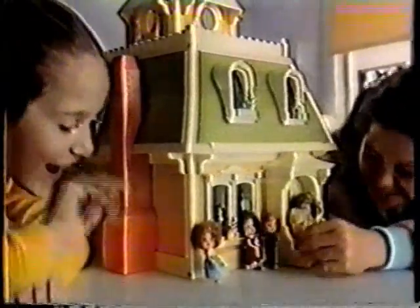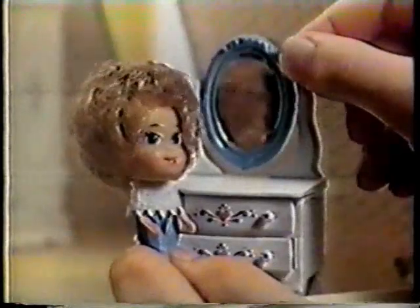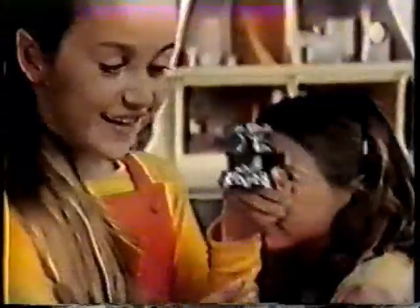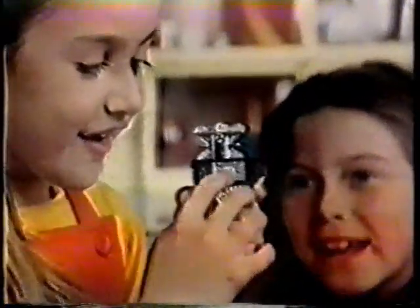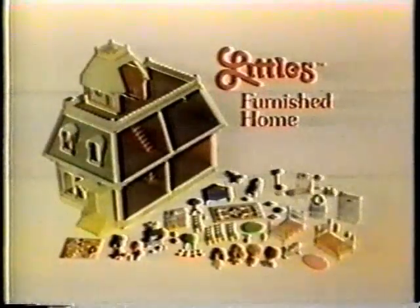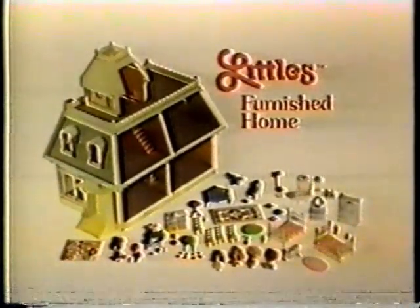The Littles furnished home. Your parents have to put it together. Hi, Littles. In the Littles furnished home, there's dolls and dollhouse fun for you. With all the things there are to do. It's heavy. It's die-cast metal. With furniture for every floor, you can discover very soon. Surprising fun in every room. The Littles furnished home comes with all this. Dolls, dollhouse, and furniture also sold separately. New from Mattel.